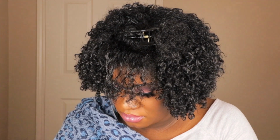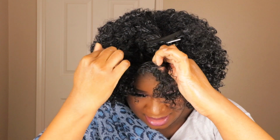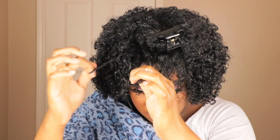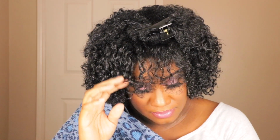So I'm just taking a small bit of this and finger coiling it towards the front of my hair. It has the most heat damage, so it doesn't really require as much product, and it definitely needs a product that's going to really lock it in. So this styling gel is actually perfect because my curls really need a lot of help forming.